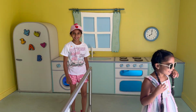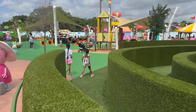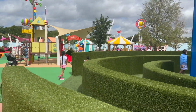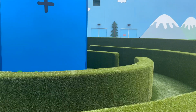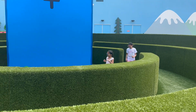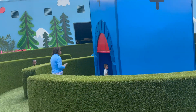And as we made our way further into the park, the first thing that caught our attention was a small maze. It looked pretty simple at first glance, but to our surprise, the kids had a blast. They ran around laughing, trying to find their way through, calling each other to come this way or that. It was heartwarming to watch Adya and her friend team up and enjoy such a classic activity. Even though it was a short maze, it was just the right size for little ones, not too tricky, but enough to feel like a mini adventure.